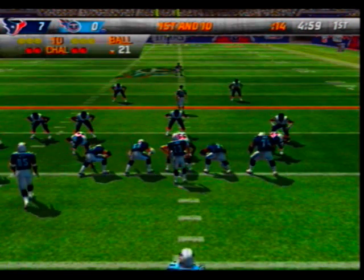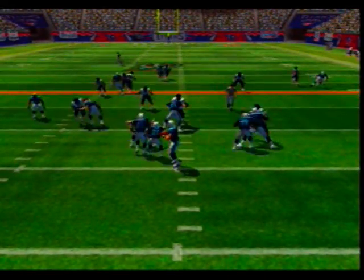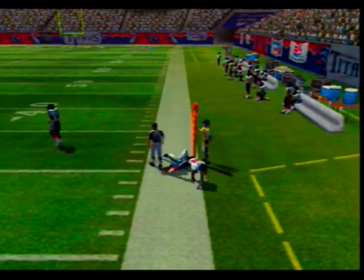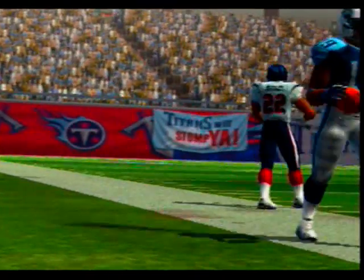First and 10. The defense lines up in the nickel. With the throw. And he makes the grab. John has proven he's a consistent target. Yeah, especially in situations where they're looking to get first down yardage.